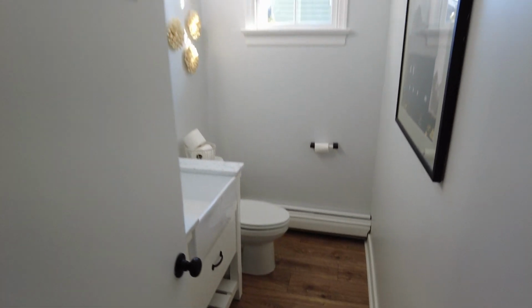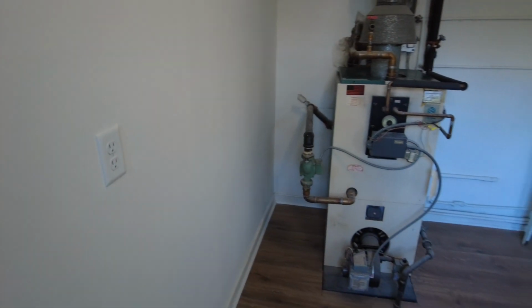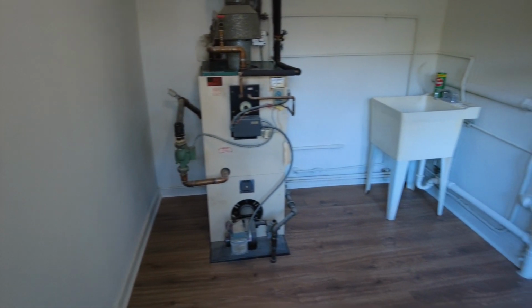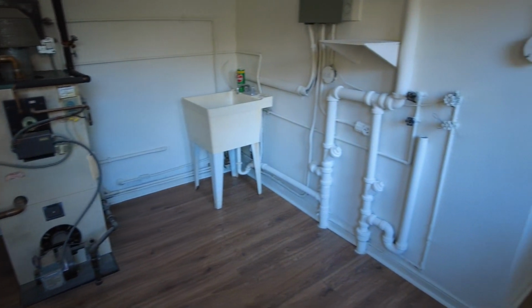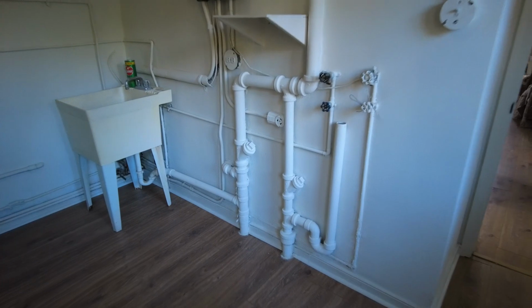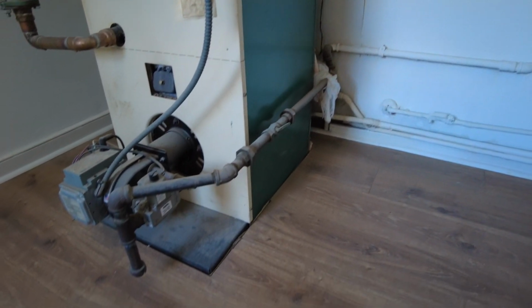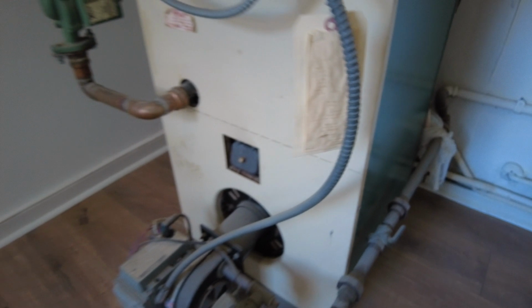Of course, that is our powder room, and this is going to be our utility room. This home is heated with a boiler system, and we can see that boiler system right there directly in the middle of your frame. Your washer and dryer would be positioned there. We have a utility sink as well. This is going to be a gas-fired system. I know it's gas because we've got that line there.